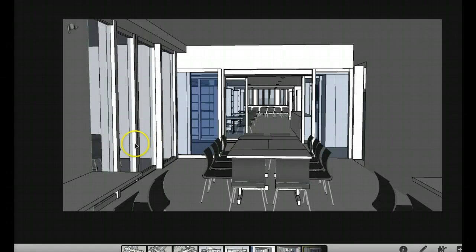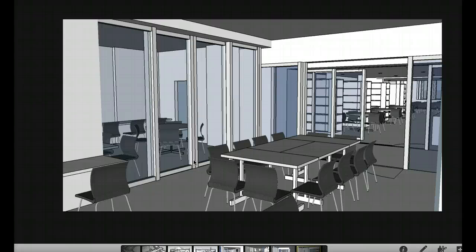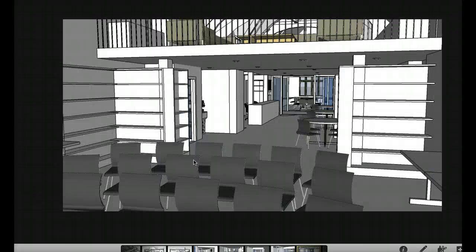In that space, you can see there's also a secondary room here. So that could be opened up if it's necessary, but if not, if a group wanted to work by themselves, or if you wanted to have one room that was a silent room, one that was more of a talking room, then you could do that with that space. That's quite interesting. There you go, see a bit better there.